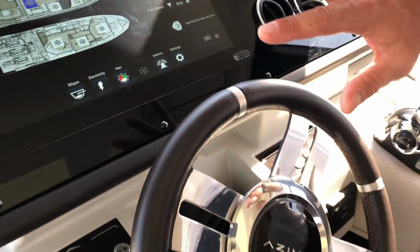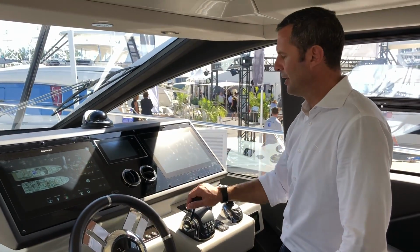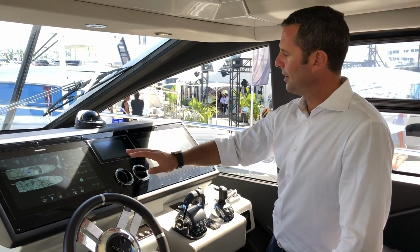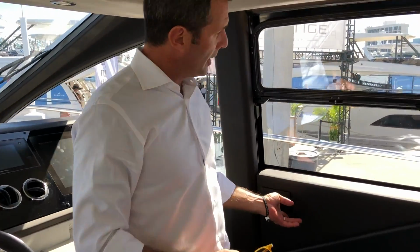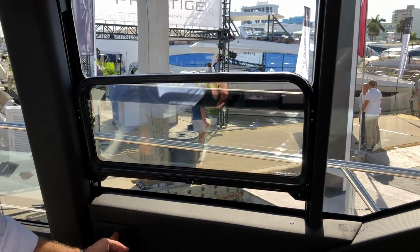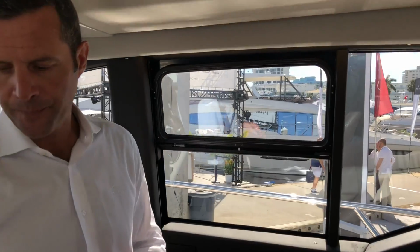You can access that menu from either screen, like any other feature of the Raymarine. So you most likely will leave your charts and radar here, and maybe your monitoring system on the other one. You have an electric window here for natural wind airflow, and for talking to someone when you're docking, if the need be. So access to the outside with a very quick movement, solid.